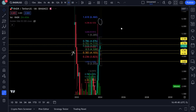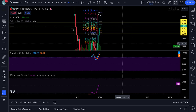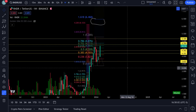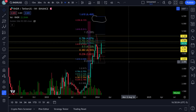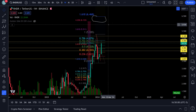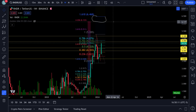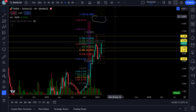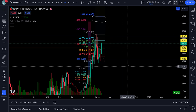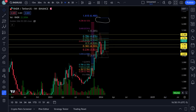Where's the monthly? At a 197. So it's technically still bullish. That's a monthly time frame. So yeah, the weekly's heading back up. So keep an eye on Rndr. And who knows, it could head higher in this, guys. My target, if I was looking at this personally, I would be looking for 6.12 to 6.46. Quite honestly, I'd probably just be happy with $6. That's not a bad move, especially if you're long in it.